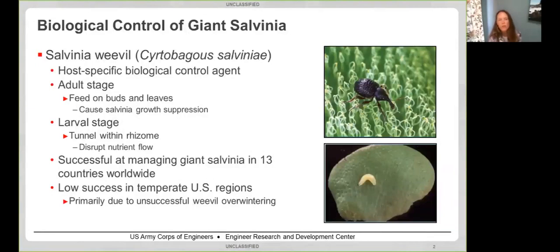We have one host-specific biocontrol agent for the control of giant Salvinia, and that is the Salvinia weevil, or Cyrtobagous salviniae. The adult stage feeds on the buds and leaves of the plant, which causes growth suppression. The larval stage tunnels within the rhizome, which disrupts nutrient flow and effectively kills the plant. So it's very important to notice that the larval stage of the weevil is the stage that actually kills the plant.